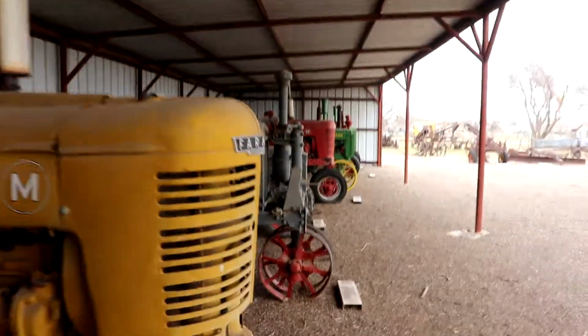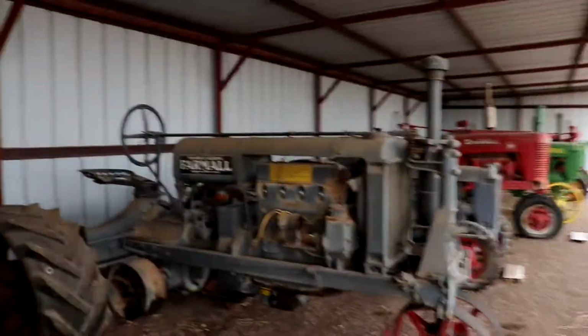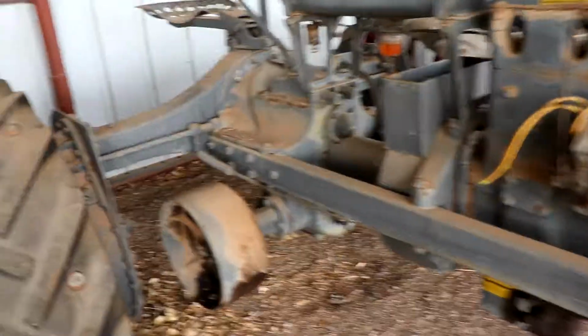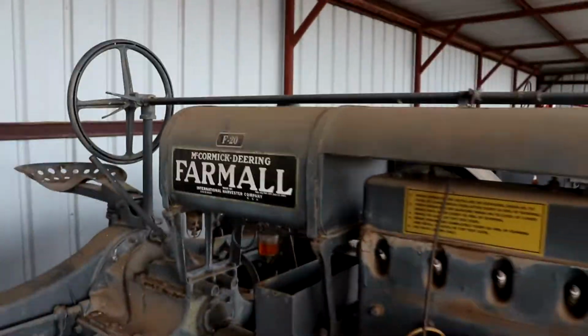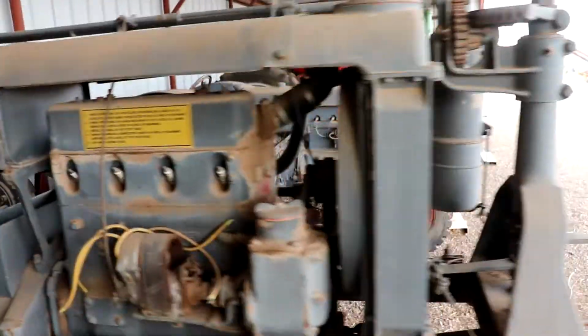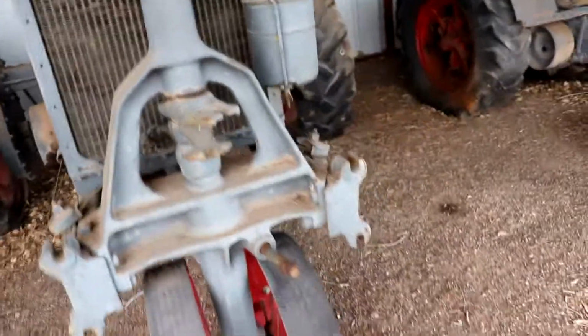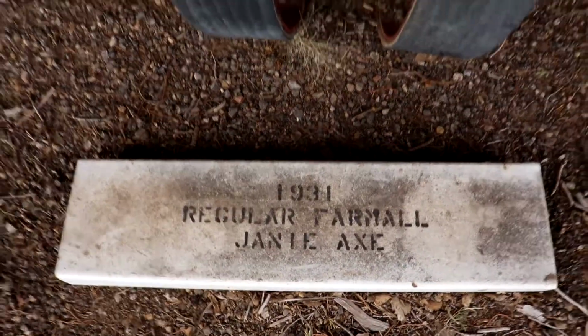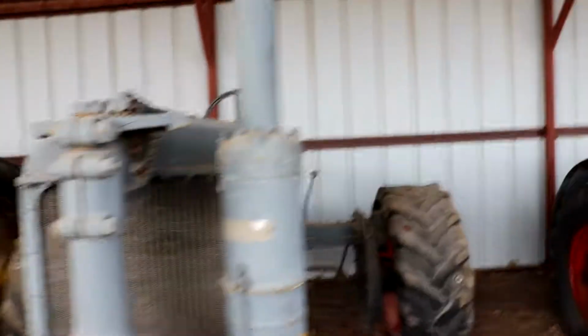I kind of walk on down here. We're getting a little older as we go down the line here too. Another McCormick, really old. Has the pulley-driven belt system. It's an F20. It's gas-fired though, and it is 1931. That's way back before I was around.